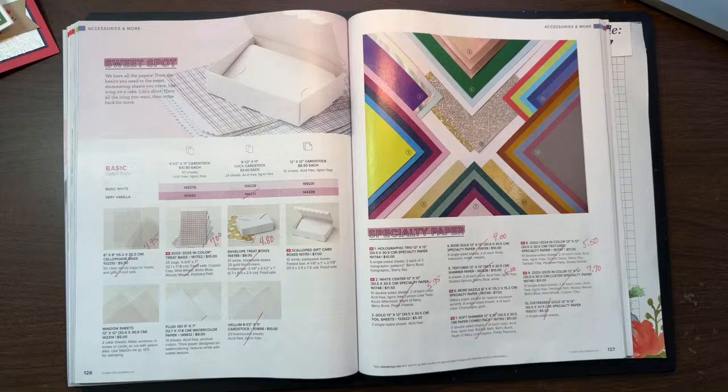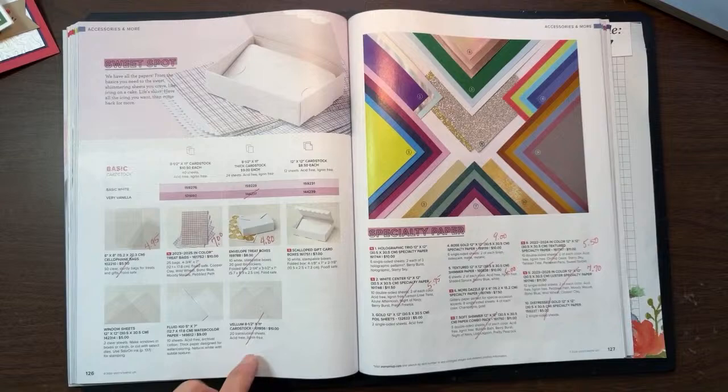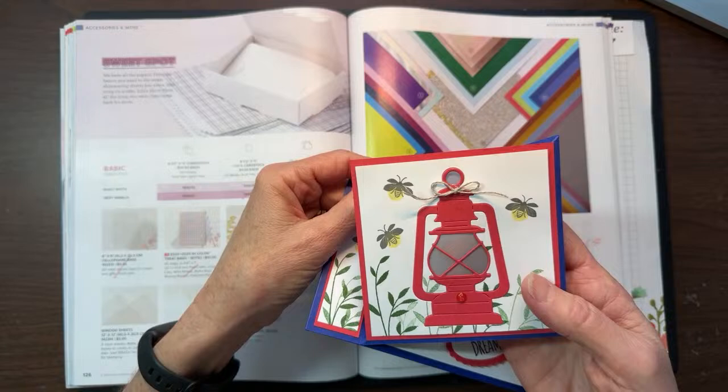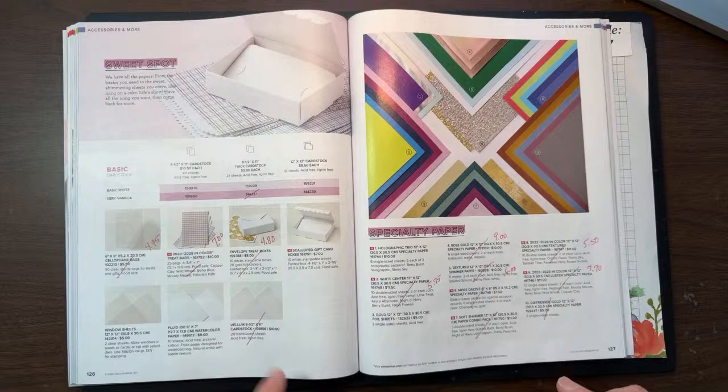But the vellum cardstock, that is going away. And I use that for so many things. You know, that's what I used on this right here. That's what I used on the little lantern because it's not a clear window sheet, but it's muted, but you can see light through it. So I have to stock up on that. But the cardstock vellum did not carry over.